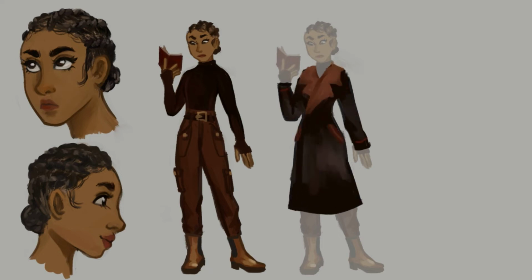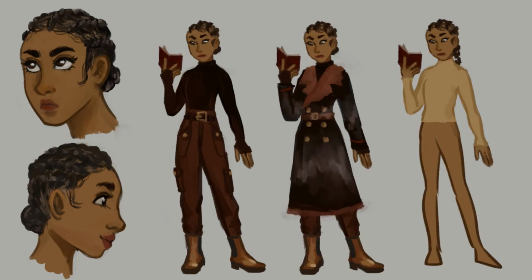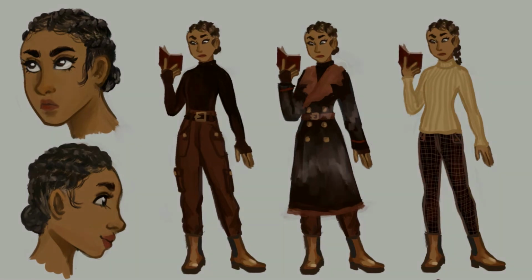Her pants let her engage in all those fight and chase scenes that I'm imagining, and the 4 pockets help her keep useful gadgets and clues close. I think her coat's sheen was done quite well. And the rust-colored fur helps separate her bodysuit from her coat, even though they're the same color. I liked her Chelsea boots a lot, so I kept them for all of her outfits.